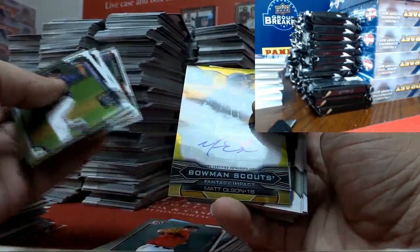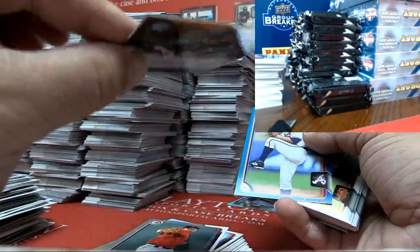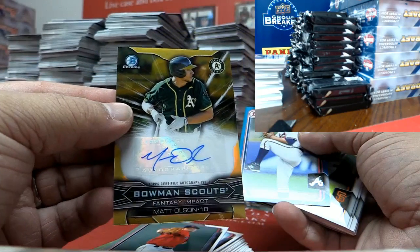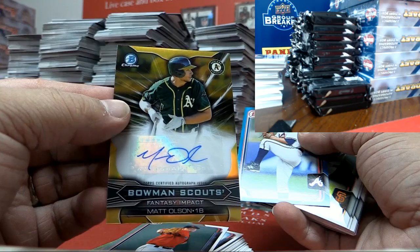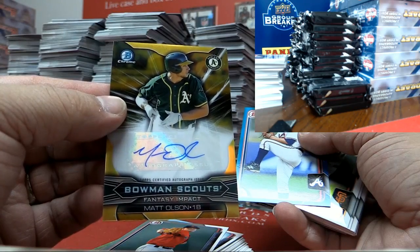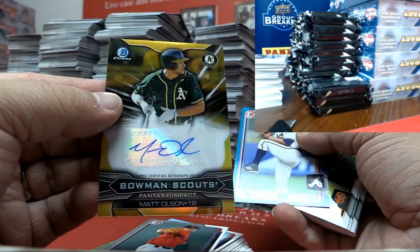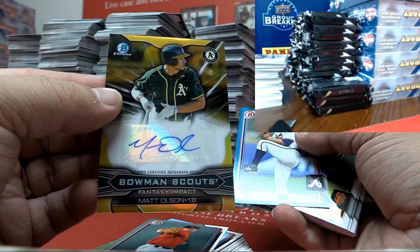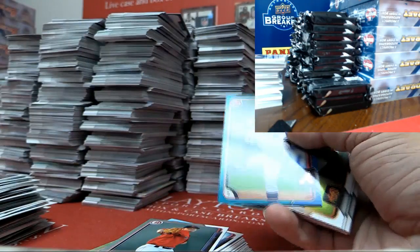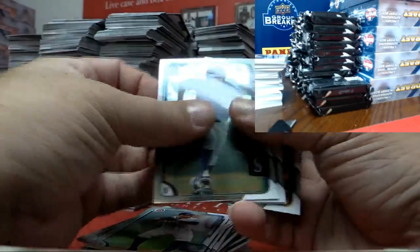Wow, look at that. I think that's a non-name hit, guys. And it's a gold insert auto, Matt Olson. Bowman Scouts auto, gold to 50. There you go. We don't have any 5,000 count boxes. I don't think there's a Matt Olson spot. That'll go to the non-name auto spot. Nice hit. We just got to use what we got.